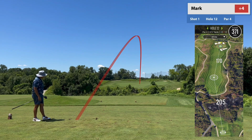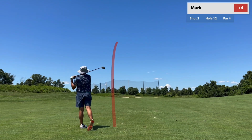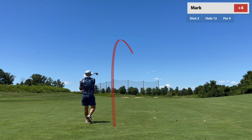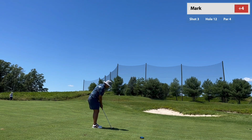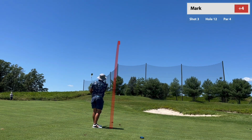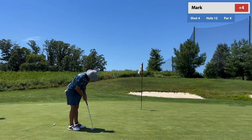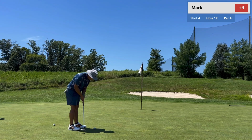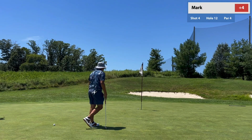So you'll notice here, this is so pathetic. That drive went, I think, 205. I'm not kidding. This is going to be me, victim of the wind, and here's a spinny BS again. So everyone knows if you hit a spinner into the wind, you're just dead. I basically hit driver, 3 hybrid on like a par 4 370, and I'm like 60, 70 yards short. That is just so bad.